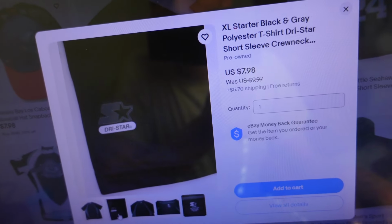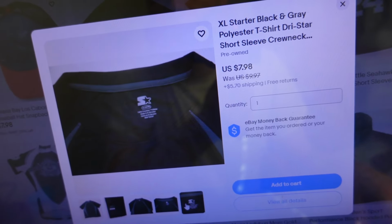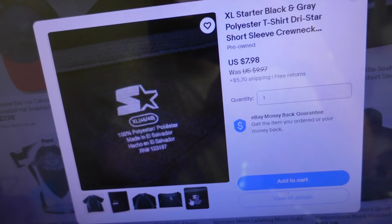There you can see the Dry Star logo. It has that gray colorway, and the star, the Dry Star, 100% polyester, that one is. So that was a look at the 5 clothing items I picked up.